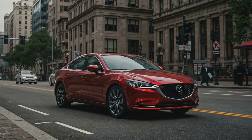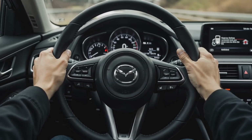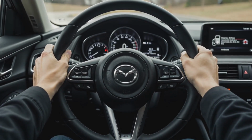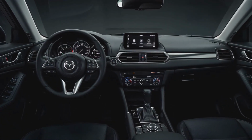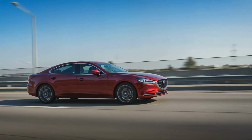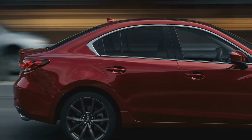Another reason is brand perception. People often think of Mazda as being a step below Honda and Toyota when it comes to reliability and resale, even though Mazda consistently makes well-built, long-lasting cars. Because of this, used Mazda 6 cars lose value faster, making them a great option for buyers who want more car for less money. If you want a mid-size sedan that drives like a sports car but costs the same as a used economy car, this is the deal you've been waiting for.